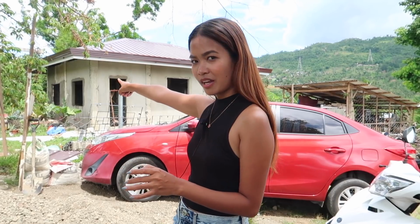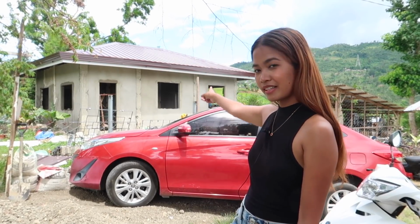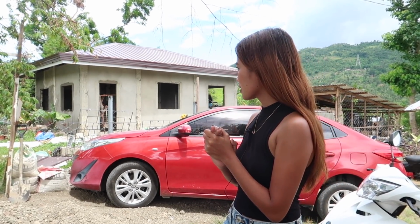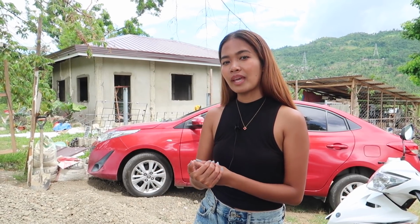So I will share with you guys what's going to be my plan for the window. I know a lot of you guys said that the window in front of the house is a bit lower than the window that you can see here on the side. The reason for that is because we were actually thinking of making those windows big because the house is really big right now, and the builder has suggested that it will be really nice to look at if we make the windows bigger than what it was before.